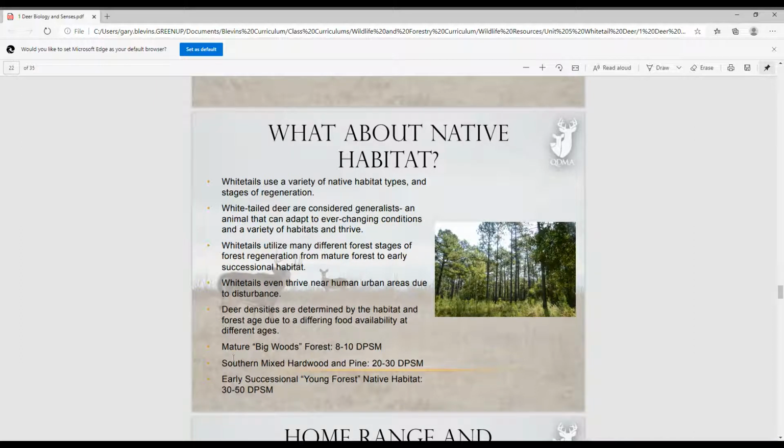All right. If you have southern mixed hardwoods and pines, these are going to be trees that are not as big. You're going to have some locusts mixed in. You're going to have probably some maples and sycamores. You'll have some cedars and some pines and some different things. And maybe some more brush.